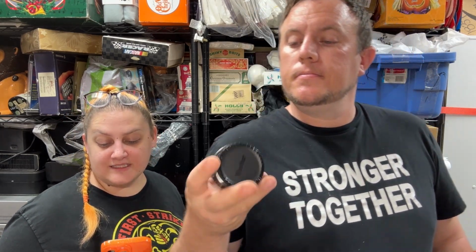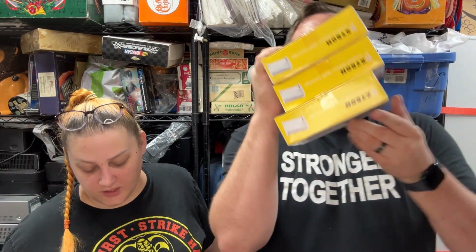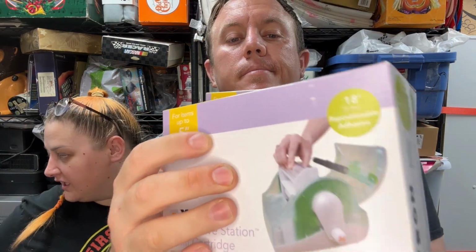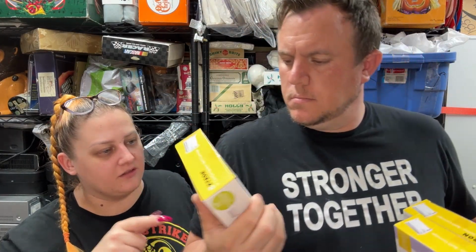Then we have this Vivitar automatic teleconverter lens. It is for a Pentax, and that sold for $13 shipped to a repeat buyer. Last but not least, a couple weekends ago, we were at Angel View, and Cameron picked up a bunch of, I think it's sticker creators, right? It's a set to make stickers, and it's for that special machine.